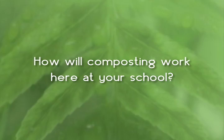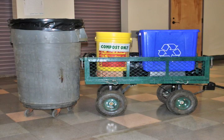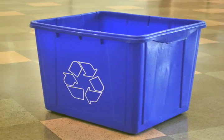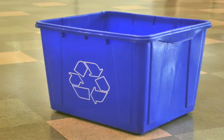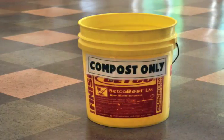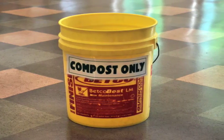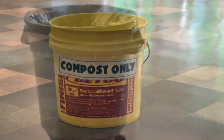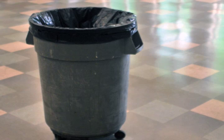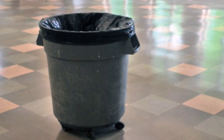How will composting work here at your school? In your cafeteria, there will be several containers and a garden cart. A recycling container where you can put plastics numbered 1 through 7, metal cans, paper, and glass. There will be several buckets marked compost only. You'll put your food scraps into these buckets. And there will be a trash can. Any trash you have left after you take care of your compost and recycling goes into the garbage can.